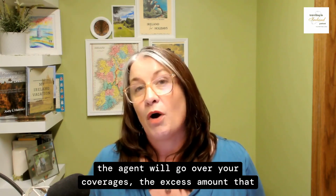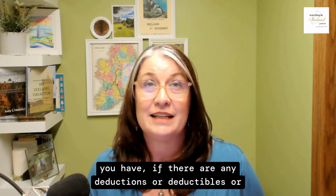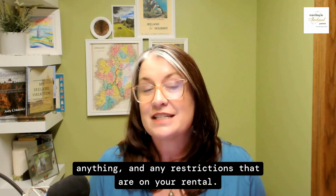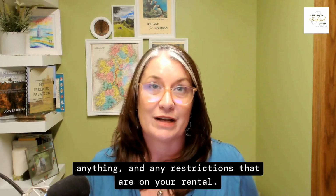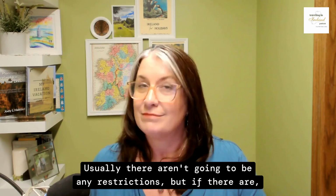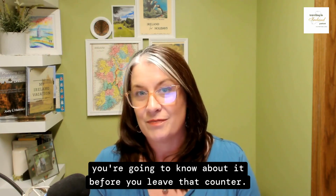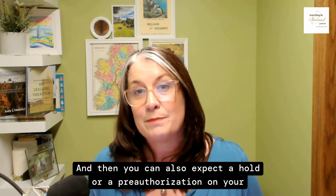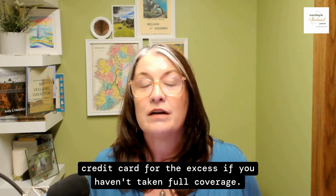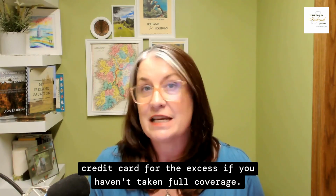The agent will go over your coverages, the excess amount that you have, if there are any deductions or deductibles or anything, and any restrictions that are on your rental. Usually there aren't going to be any restrictions, but if they are, you're going to know about it before you leave that counter. And then you can also expect a hold or a pre-authorization on your credit card for the excess if you haven't taken full coverage.